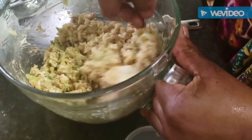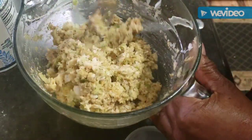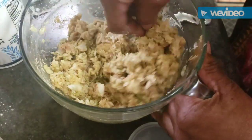Okay, so I think that's pretty good. I may or may not have to add something else to thicken it up. We'll see.